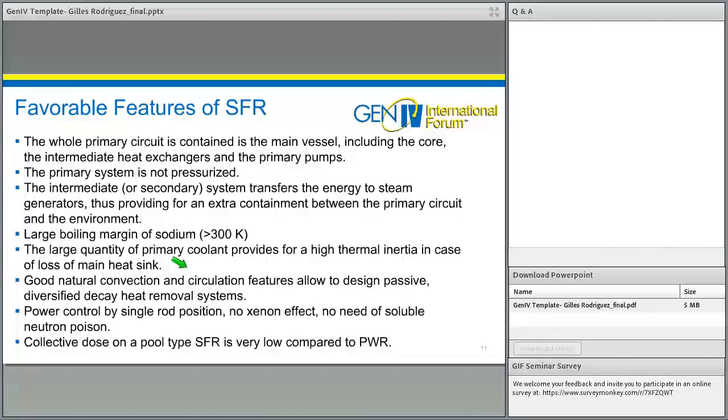We have power control by single rod position, no xenon effect, no need of soluble neutron poison. So in that case, we can say that the operating of the core is quite easy to handle compared to PWR. And something also which is not very well known, but the collective dose on a pool type sodium fast reactor is very low compared to PWR. So it's something that is also quite important to deal with. In fact, sodium makes a sort of auto-radiological protection for the human being.